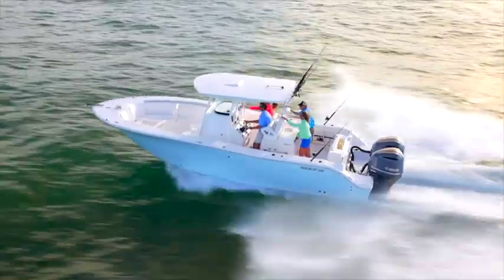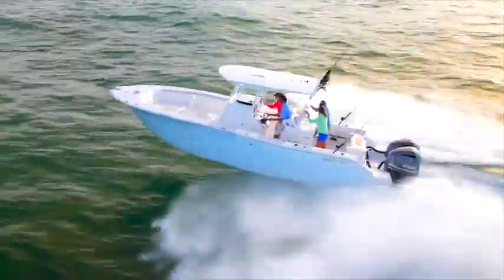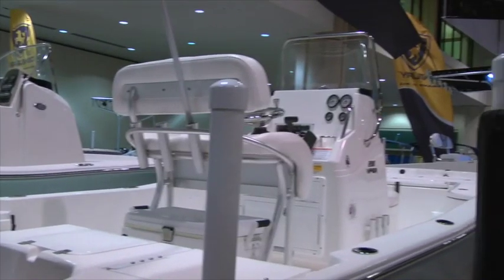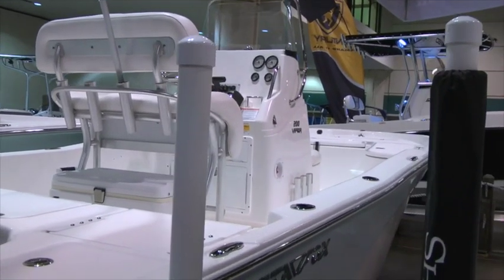We offer a lot of boat for the money. So, you can get our 28-footer for $110,000, with twin 250s. And then you can get our 18-foot bay boat for, mid-20s. So it's a wide spectrum.